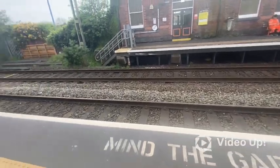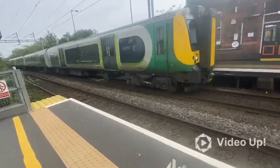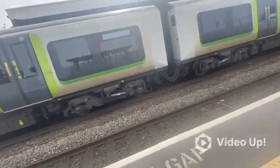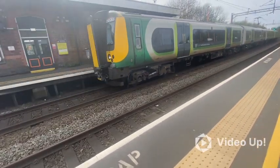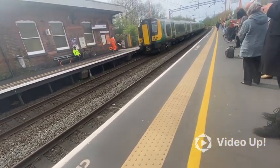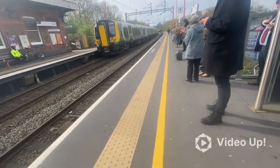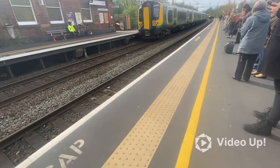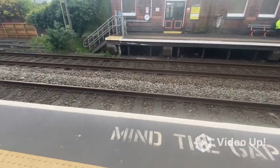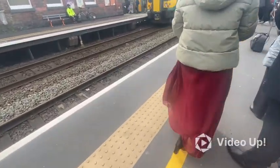Right, arriving in now is the 1558 London North Western Railway service to Wolverhampton. 350-265. And arriving in now is our service that will take us to Dudley Port. 350-375. Yeah, I think our stop mark is up this way. Stop mark.